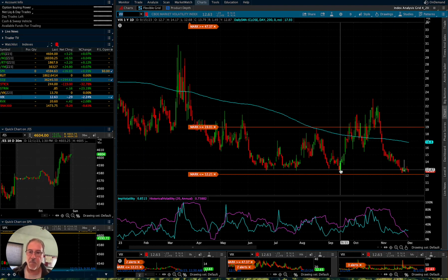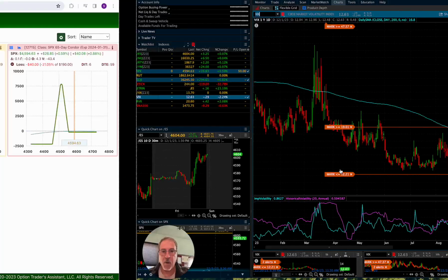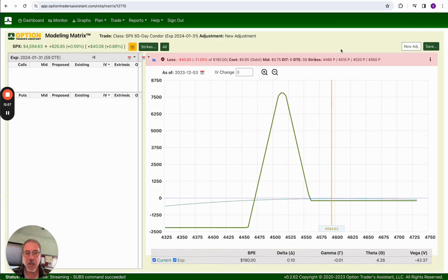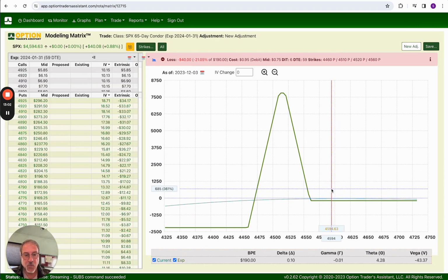So where a butterfly might be set up to handle a sizable market down move, let's just take this one for example. If the market were to drop down to 4,500, so the S&P drops 100 points, let me just enlarge this and show you what volatility will do to this. Under normal circumstances, you wouldn't expect that a 100-point drop would hurt much. It looks like this trade might be down maybe 80, 90 bucks at that point. It's currently down 40. So that would not be a big deal.